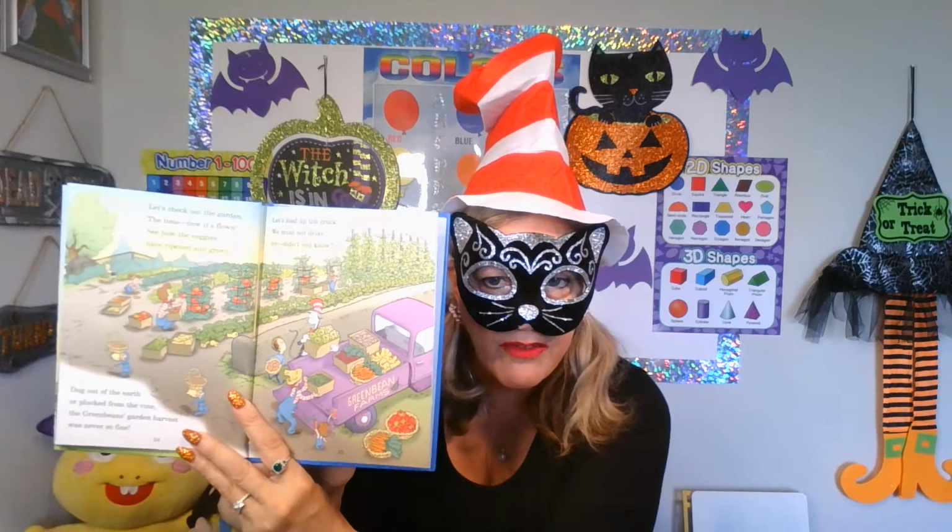Let's load up the truck, we must not delay, for didn't you know? Okay, what did we know? What are we doing? We're harvesting. The vegetables have ripened and grown. They're digging up the earth or plucking them from a vine, putting them in baskets.